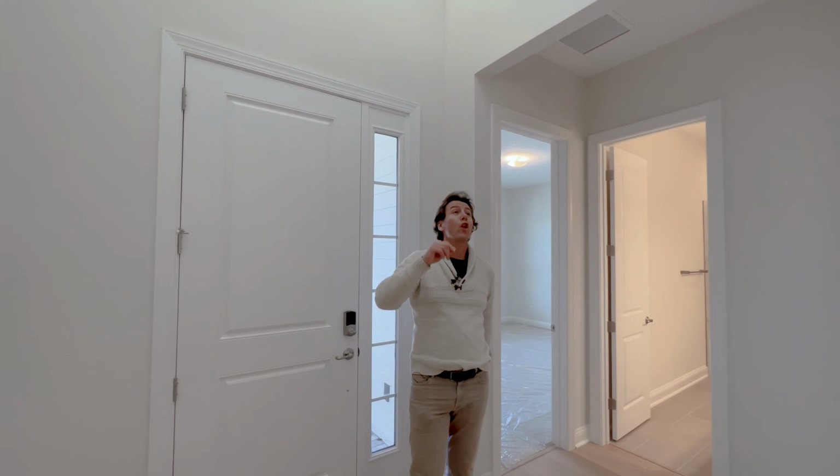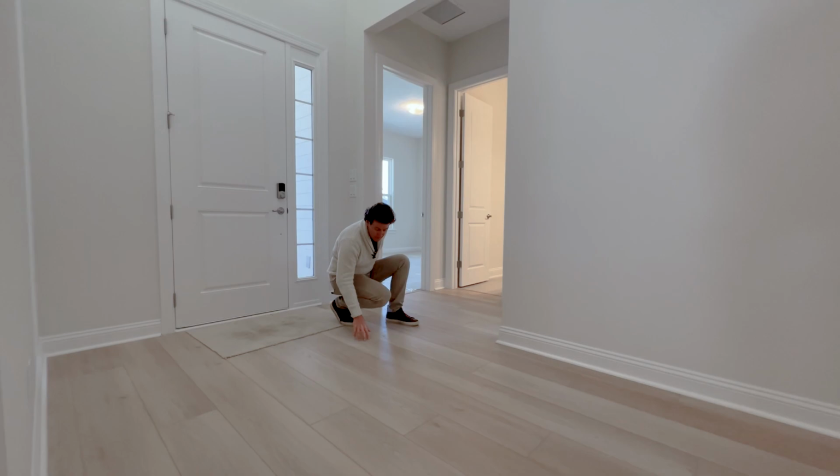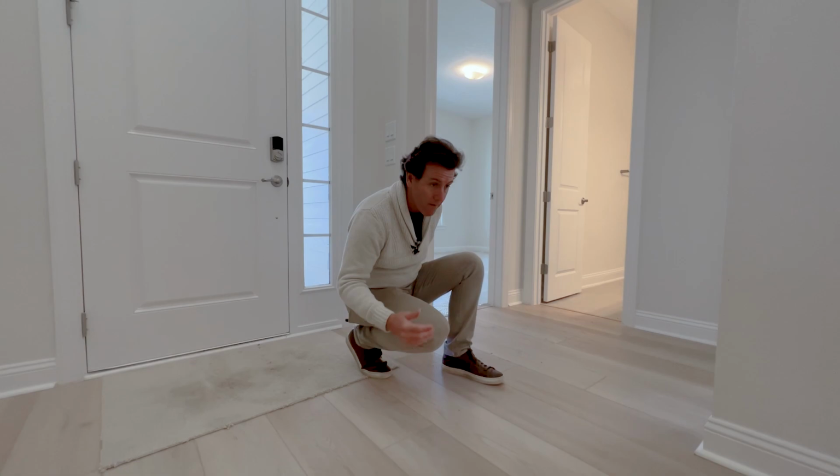First thing I do is I always check the floors. This is a wide plank luxury vinyl. So this will take a lot of traffic. Love the color. It's wide plank, very cool these days. So that's important to me.